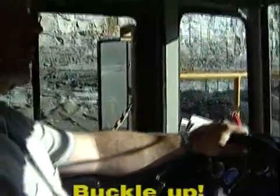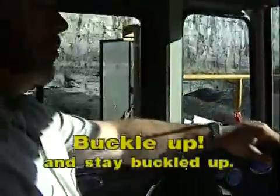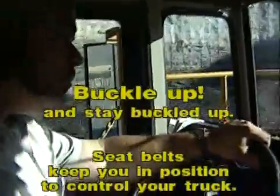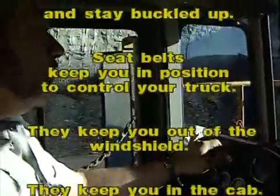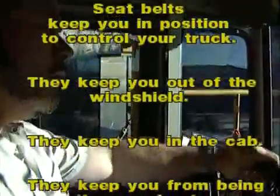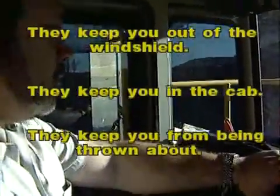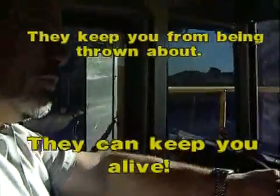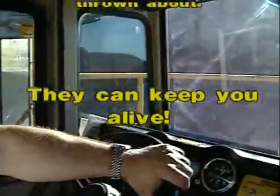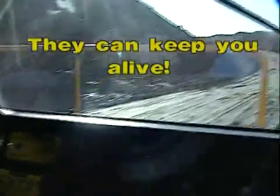A key precaution is to buckle up and stay buckled up whenever you're driving. Seat belts can keep you in position to control your truck. Seat belts keep you out of the windshield in collisions. They protect you from being ejected from the cab or thrown about inside the cab during a rollover. And they can keep you alive.